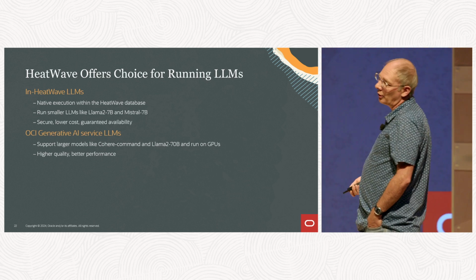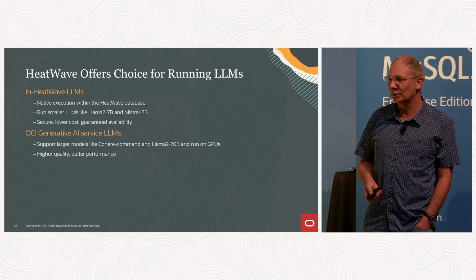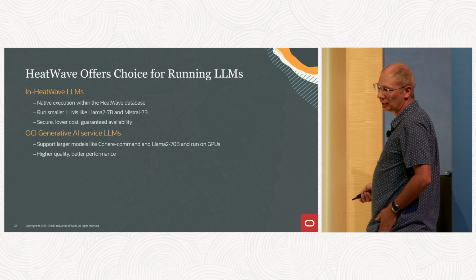But if you want to make callouts to an external AI service, we support that as well from within MySQL HeatWave itself. So if you want to have your own stuff and have large models running on GPUs, you can certainly do that.